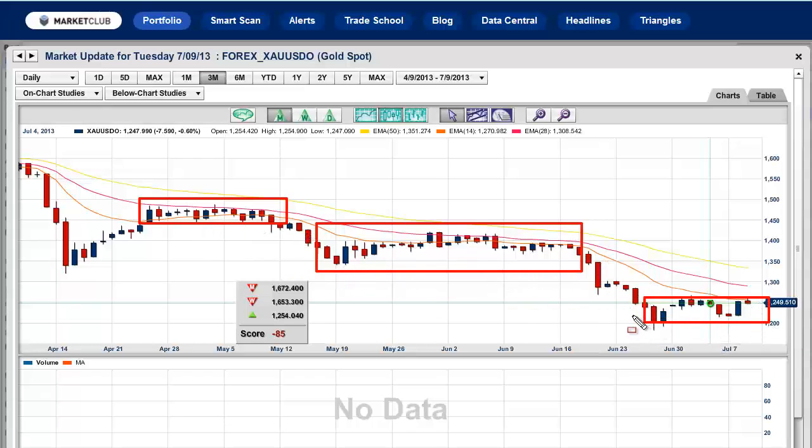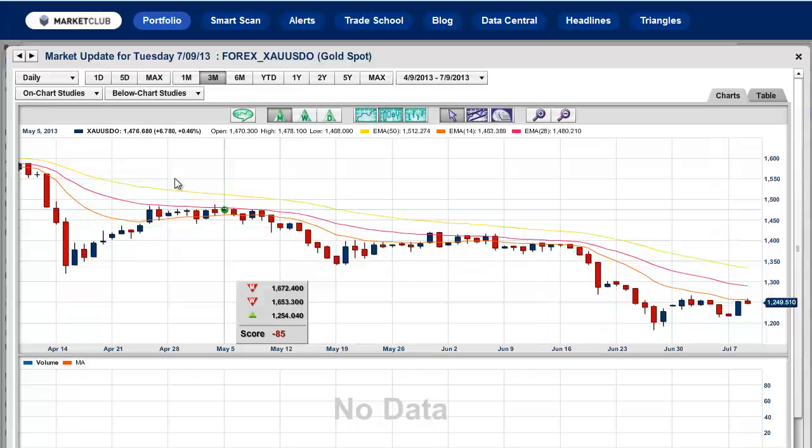So we'll see how that plays out. But generally speaking, the trend is your friend. The trend clearly is on the downside. So let's just go to our next market.